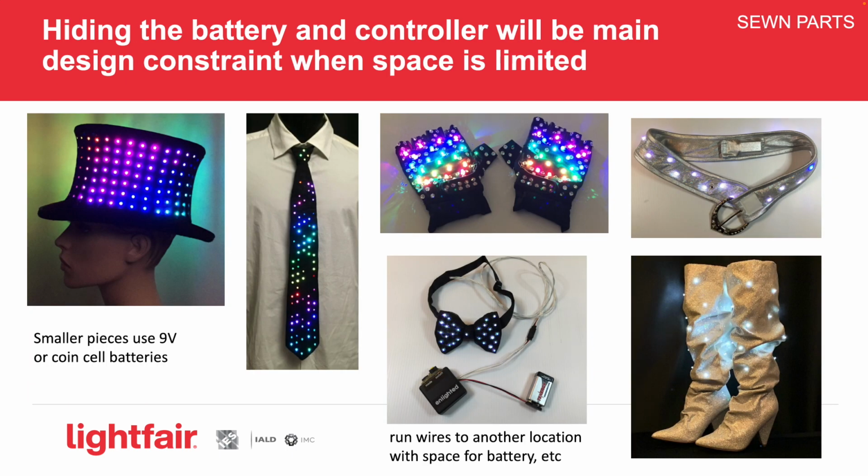Small pieces also can be harder to work with. This top hat has a pretty good amount of space, but all the rest of these things are powered with 9-volt batteries, either on the back, like this tie, here, the center back, or at the top of these boots. And if the item is really small, then it's usually going to be necessary to run wires to somewhere else on the body and hide the controller and the battery there.